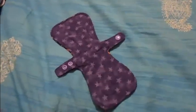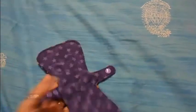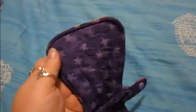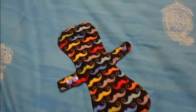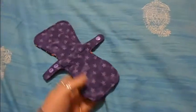This one is from Gypsy Heart, another Australian. So a lovely purple star fabric, and she does little, I'm not sure if you can see, a little love heart in the embroidery, in the channel stitching. It's very cute. And moustaches. I must ask you a question. Ha ha ha. So that's very cool.